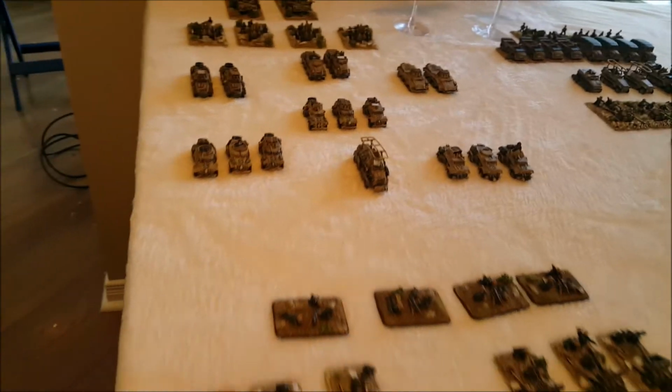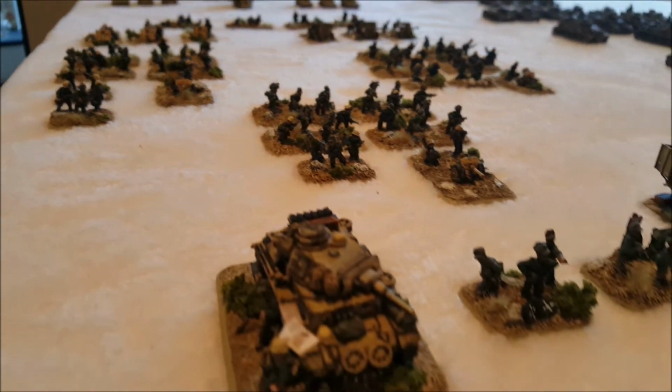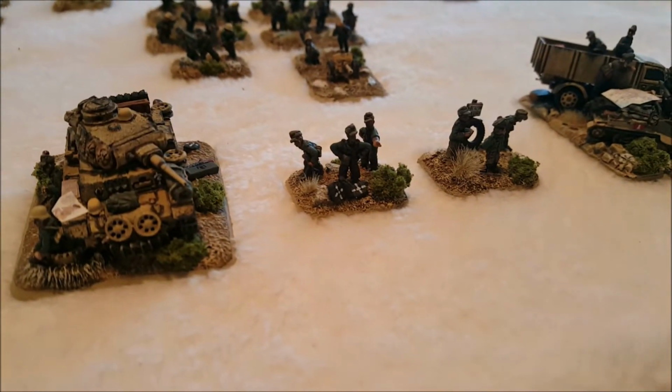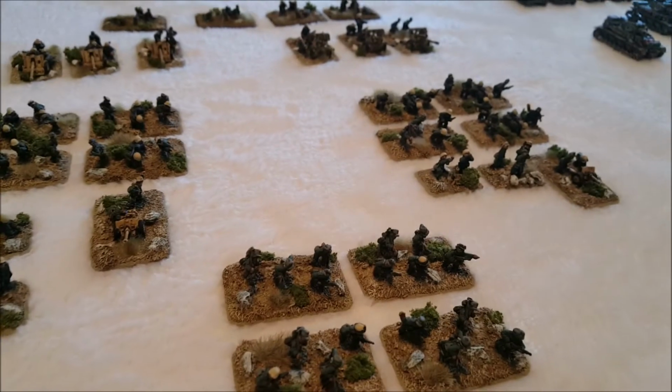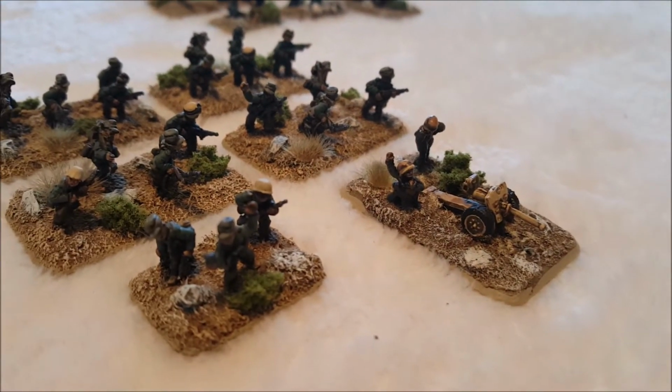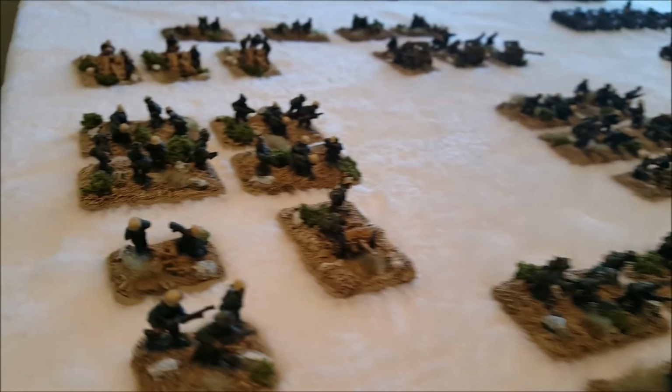So that's a formation over there. Let's do another formation over here. This is my infantry formation: my commander and the 2 objectives, 3 platoons of infantry with the PIBS 41 anti-tank rifle. Some of them have the light mortar.